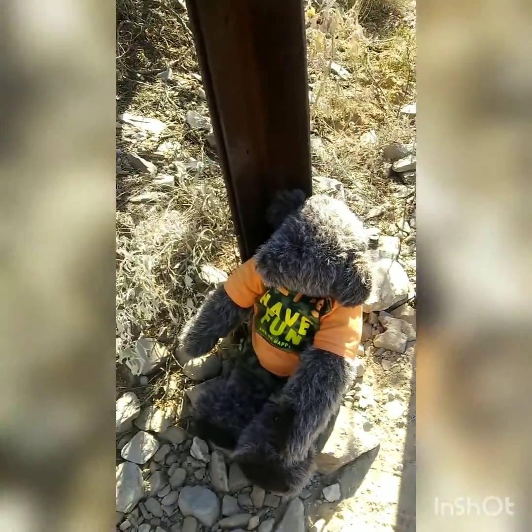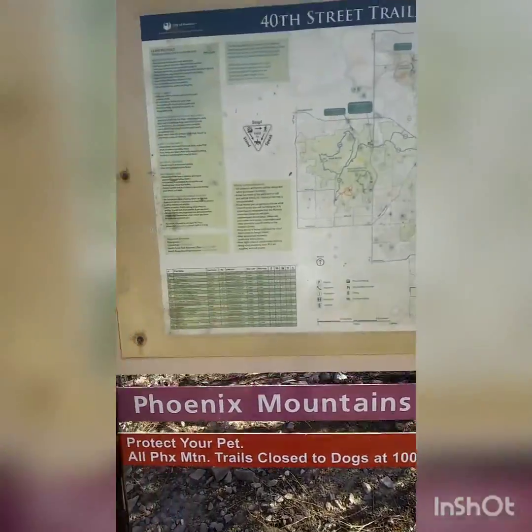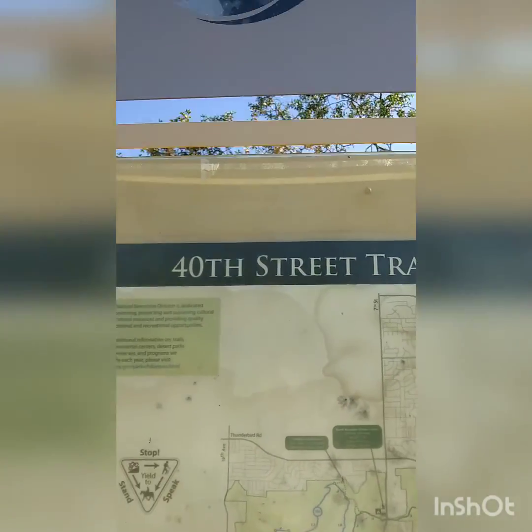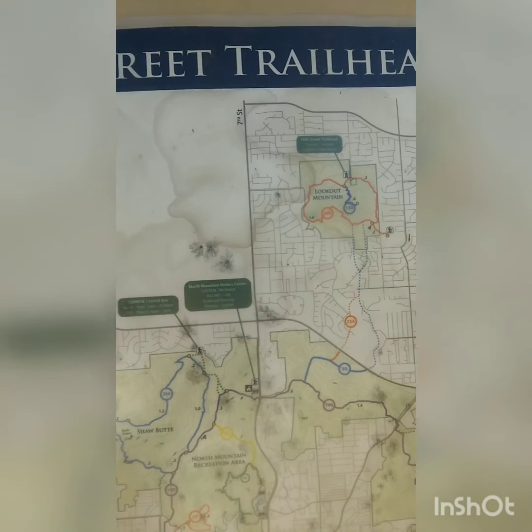So today we're going to go on a hike. It's in the, you can see here, Phoenix Mountain Preserves, and it's called the 40th Street Trailhead. From what we gather, the 40th Street Trailhead has a hike that goes up and has two different peaks we're going to try.